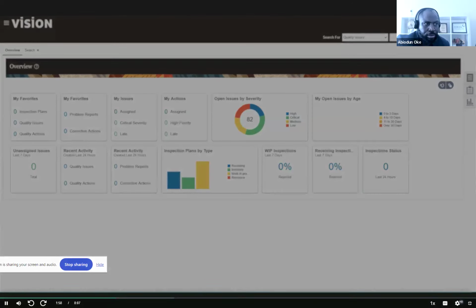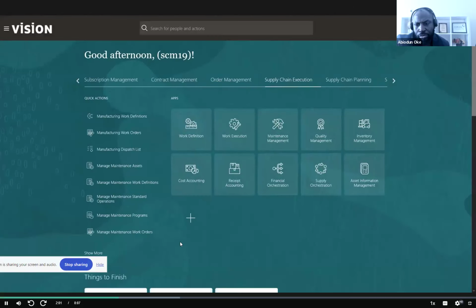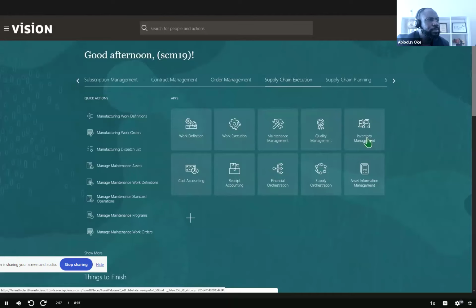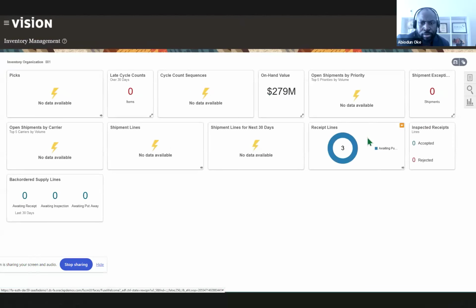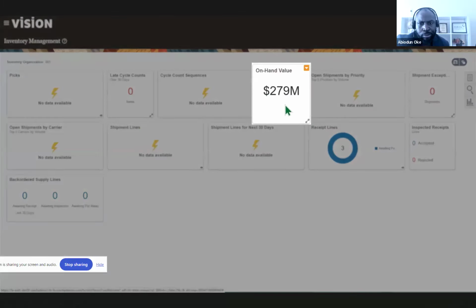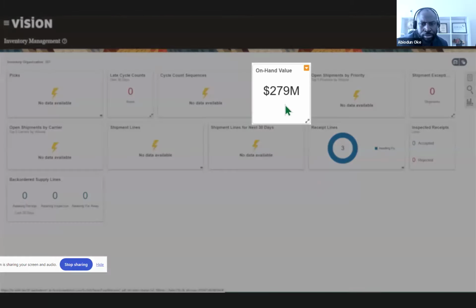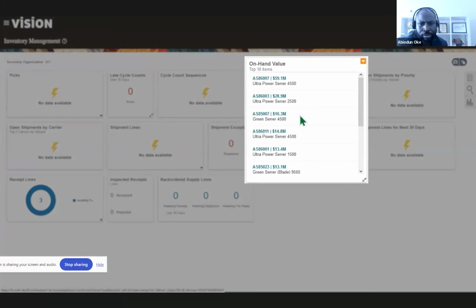Returning to the home page, let's check out our inventory situation by selecting or launching the inventory management application or work area. We can see there are $279 million worth of inventory on hand in this particular 001 organization. Here too, we encounter a full page of pertinent metrics and key performance indicators. For this on-hand value, a single click reveals the top 10 items making up that on-hand value.